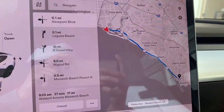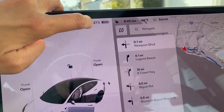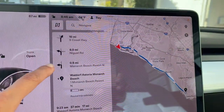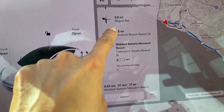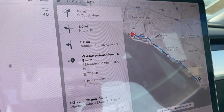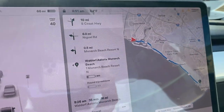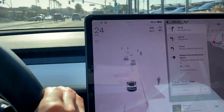All right, so heading to Waldorf Astoria, living the Blair Waldorf life. No, just kidding. 27%, 67 miles. Ooh. So I will probably get there with 20% charge, which is perfect for supercharging if I was gonna supercharge, but I am gonna charge at the hotel. So this is just a straight shot, like 10 miles going straight. So I think I'm just gonna use autopilot the whole time and see how it does on the streets. All right, here goes.